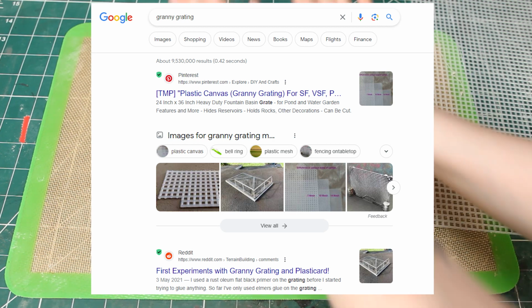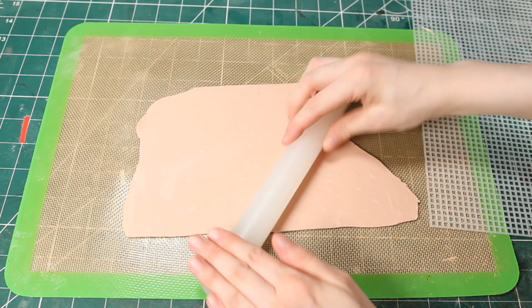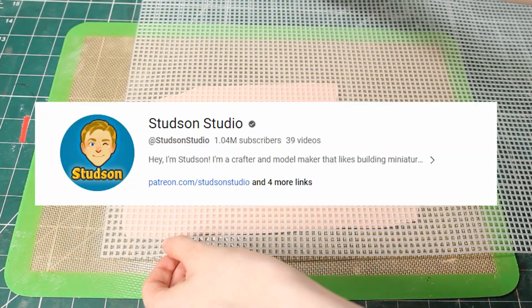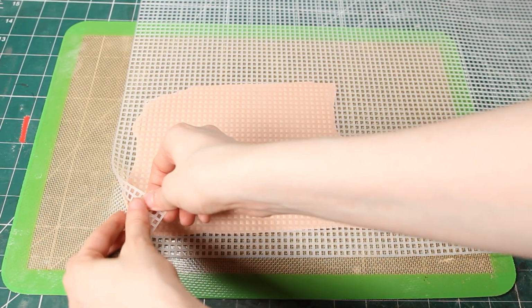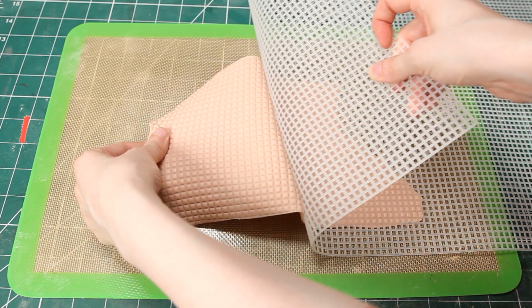Granny grating. If you don't know what granny grating is, it's this kind of cross-stitch canvas. Like so many of the other things in my crafting life, I've stolen this product from Studson Studio. I mean, not actually physically stolen it from him, obviously. I saw it, he used it in his videos, okay, and then I got it, but this is all me. I probably didn't invent it, but hey.